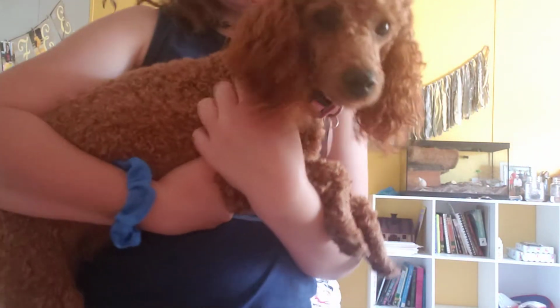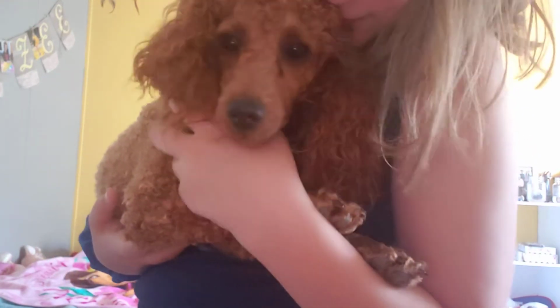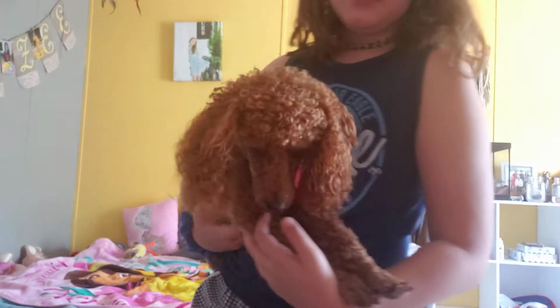Char-chars! So this is Charlie. He is my red golden poodle. He's a year old. A year and four and a half months. This is my little baby. So, there he is. His name is Charlie.